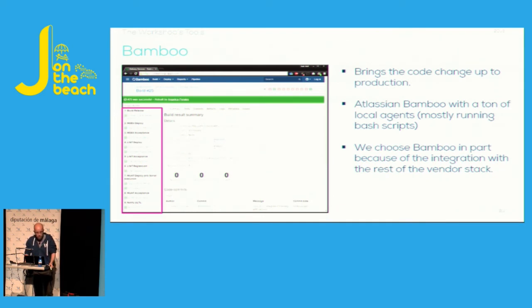So basically, Bamboo is the one in charge of bringing the code change up to production. We just have Bamboo with a ton of agents, mostly running bash scripts, which are the ones calling all the services I will show you later. Usually Bamboo doesn't do anything special. We have everything done in different components, the one launching the tests and the one for deployment and so on, which I will show you later. So it's super lightweight on Bamboo. We chose Bamboo in part because we have the rest of the Atlassian stack.